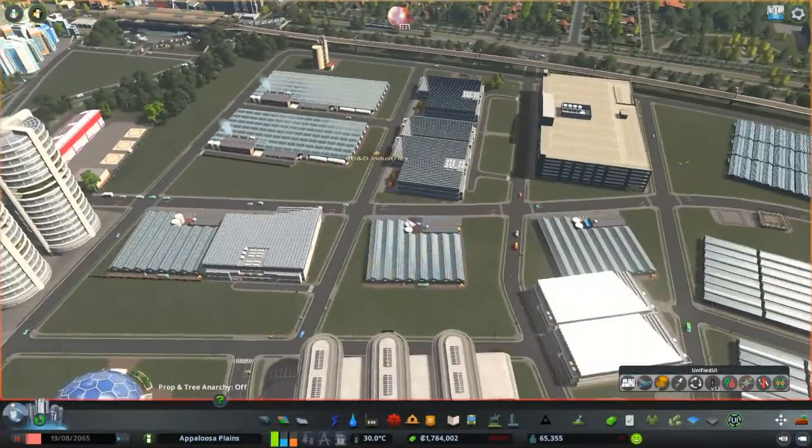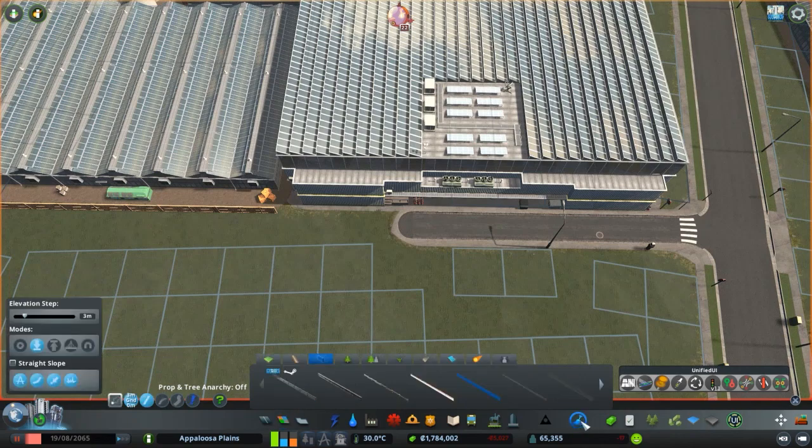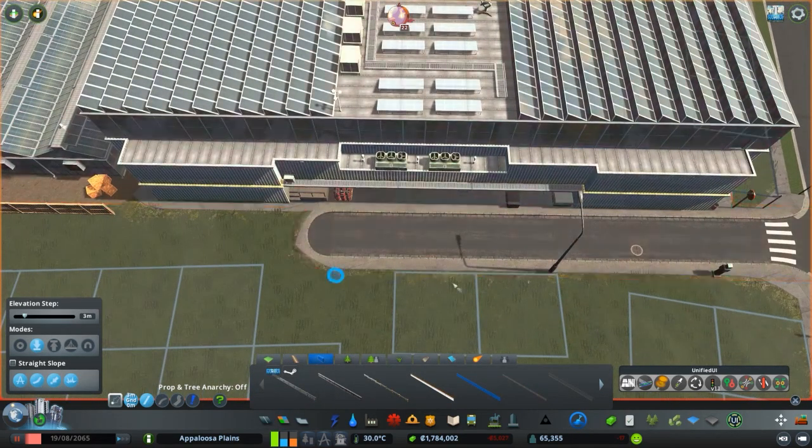Yeah, I'm excited by this. I'm really excited by this. Now, let's do our park.